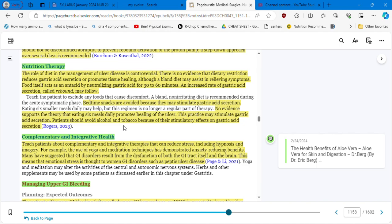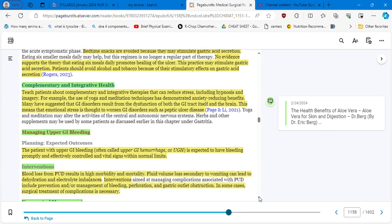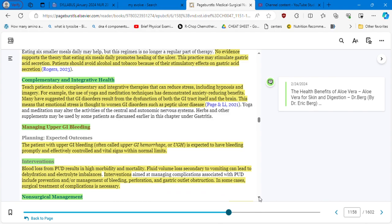Patients should avoid alcohol and tobacco because they have a stimulatory effect on gastric secretion. Yes, so if they are going to minimize the gastric acid secretion, it means that the body, at some point, if you prevent these causative agents, is going to start healing, right? I don't want to think that the body is only going to heal by getting PPI and antibiotics, right? Something must be done.